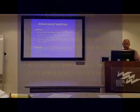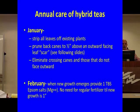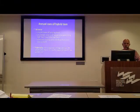I'm going to skip this for a minute. And this is what I use as my annual schedule. January, this was so hard for me to do, coming from the East Coast. But in January, you strip all of the leaves off the rose, and you prune each of the canes back to about a half inch above an outward-facing leaf scar. And I'll show you on the next slides what that looks like.